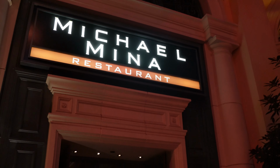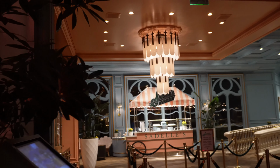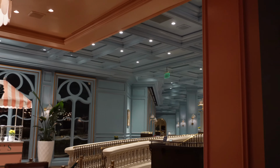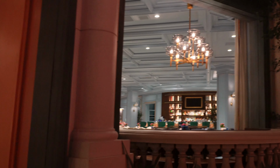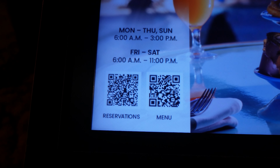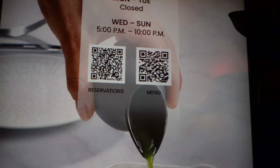So again, the Bellagio has a ton of restaurants here. And I have to say, I really, really enjoyed our time when we went to Saddles. I get like a Tiffany's feel from this restaurant. But you can find it here in the Conservatory. So at Saddles, we're gonna hit left for the reservations and right for the menu, in case you're curious. And then for Michael Mina's, if you are interested in a reservation, you're going to go to the left QR code here, and then to the right, you'll see the menu.